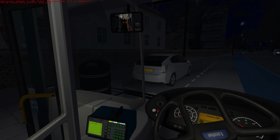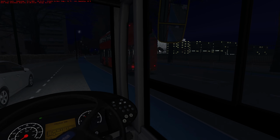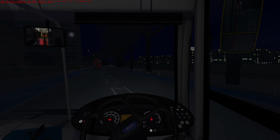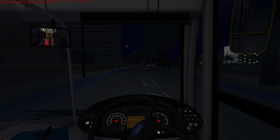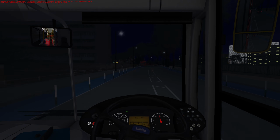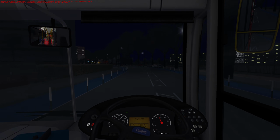Should we wait for him to sit down? There we go. Oh yeah, you can tell he's going back to the depot, can't you? The speed he went past me. Yeah, don't mention it, mate. You're absolutely fine. You get yourself to bed. 24 to Hampstead Heath. He's probably been on nights all night, hasn't he? Churchill Gardens. Fair play to him.